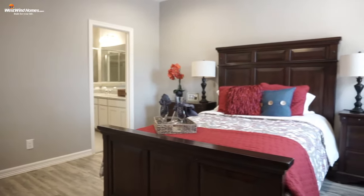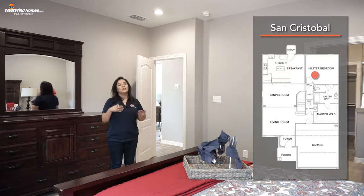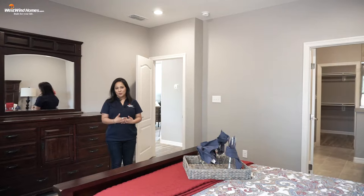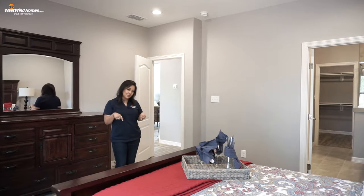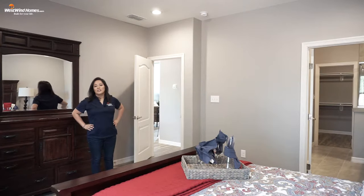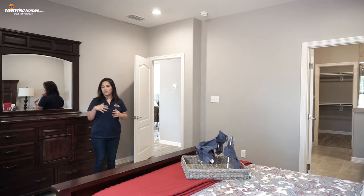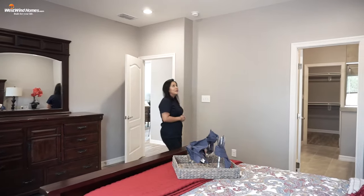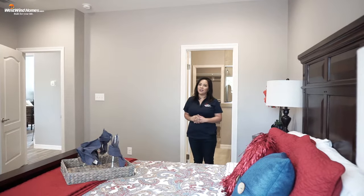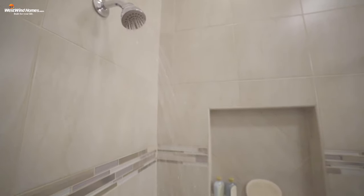One of the great features about the San Cristobal is that the master is actually on the first floor, so you don't have to worry about going up and down the stairs to get to your bedroom. Now, one feature that I really like about this particular home is, if you will notice the 9-foot ceiling height, it does give you a more spacious feel throughout the home on the first floor. Now another upgrade within this master is going to be the 4 recessed cans. Now those, again, are an upgrade, but it is an option. Let's take a look at your master bath.